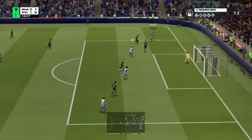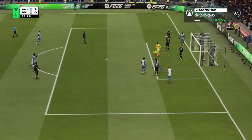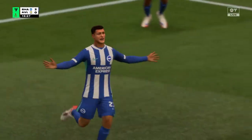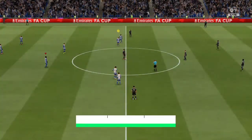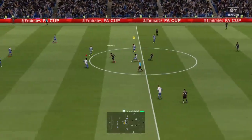Mitoma. Opportunity here. It's in. They're looking really relaxed and confident. And much of a look in. 2-0 now, and back underway.